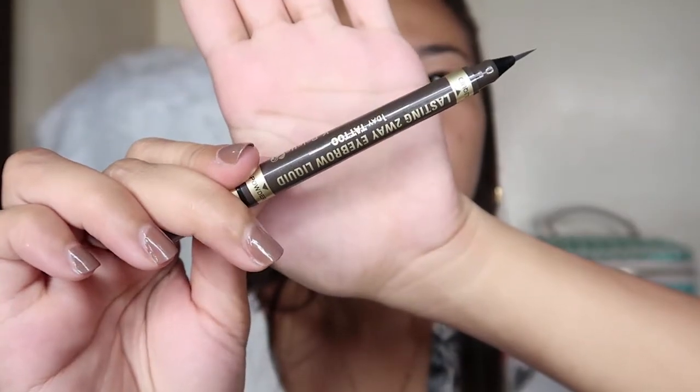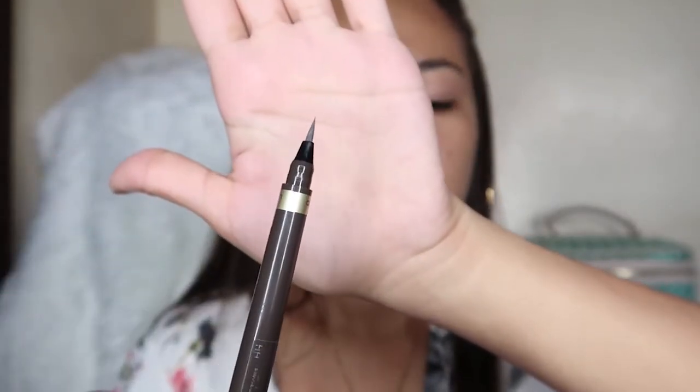Okay guys, I'll be showing you how I do my makeup look using only 4 products. Products that I use on weekends or if I have to go run an errand. Super duper quick, it only takes about 5 minutes. So ayan, let's start. First is that I'll do my brows, and the one that I'll be using is this K palette lasting 2-way eyebrow liquid. And I'll be using the felt tip liner.